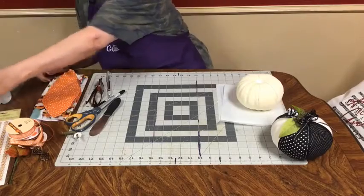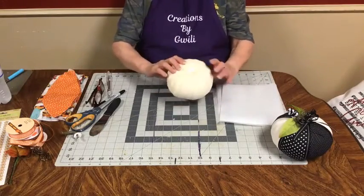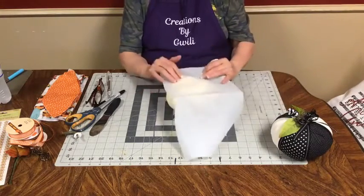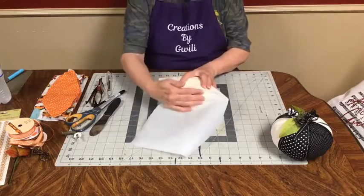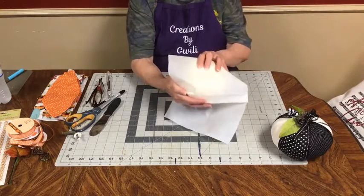Okay. All right, so you've got your hole at the top and your hole at the bottom. And you're going to make a template using your parchment paper. And see why I did the dark lines? I don't know if you can tell, but you can see them through the paper. Okay?